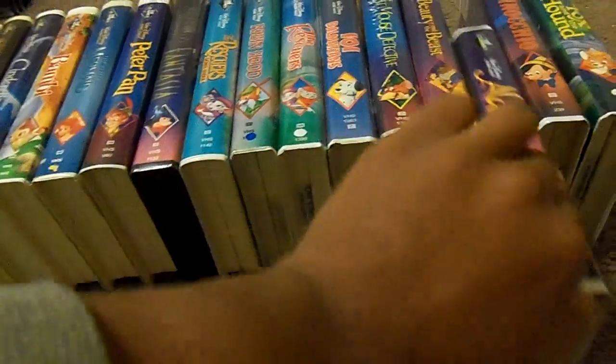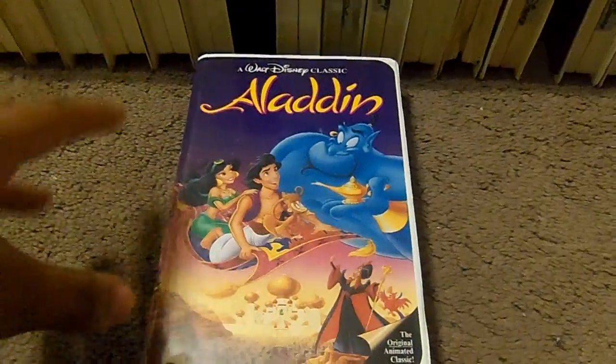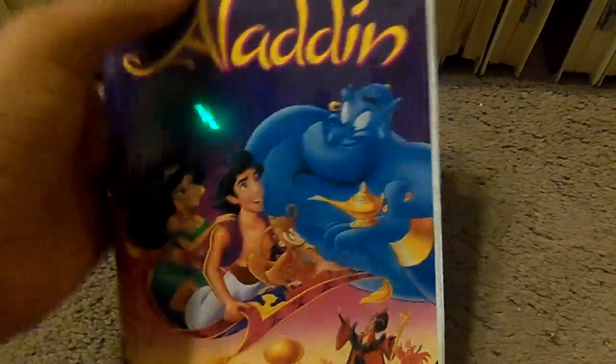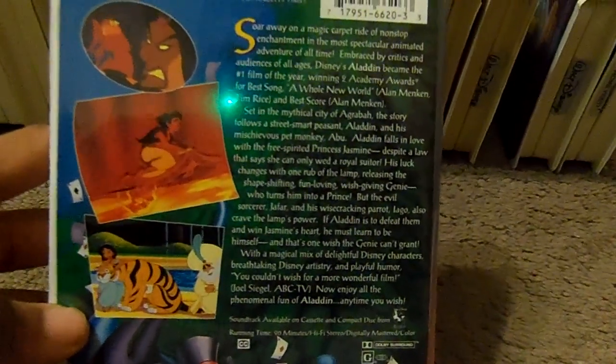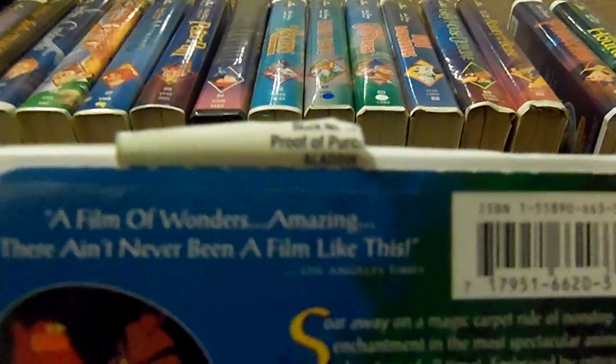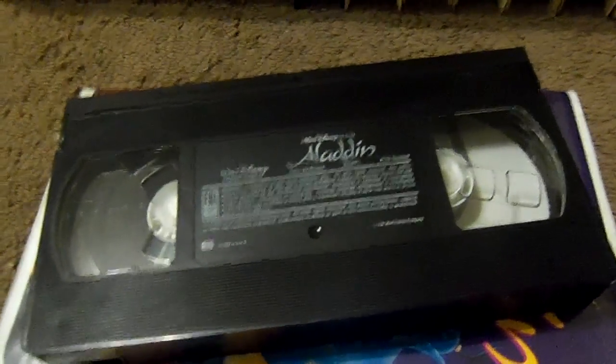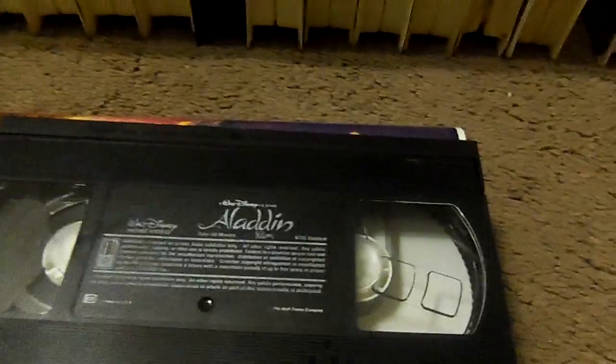Alright, moving on to the next VHS tape. A 1993 VHS of Aladdin. Awesome movie. I love it. Here's the front, the spine, and the back, with the voice of Scott Weinger and Robin Williams. "A film of wonders. Amazing. There ain't never been a film like this," says the Los Angeles Times. And here's the tape for Aladdin with the ink label. The print date is June 16th, 1993.